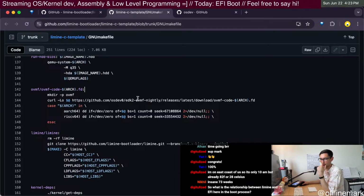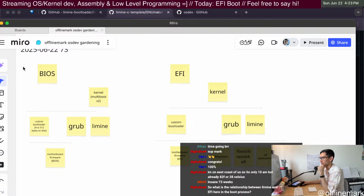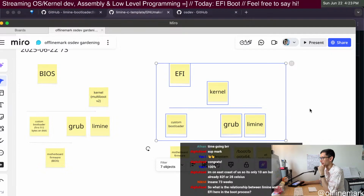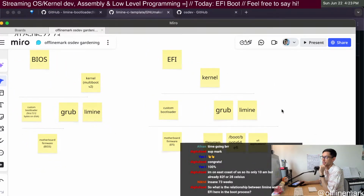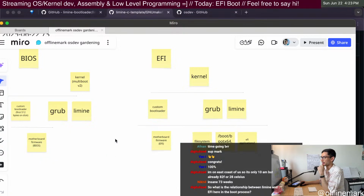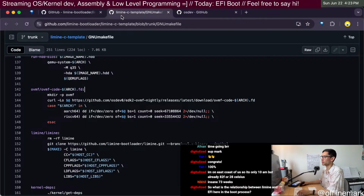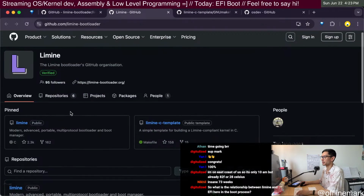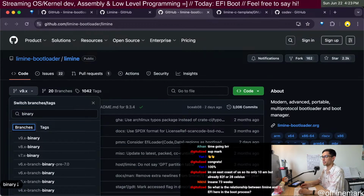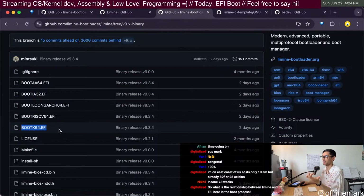What's the relationship between Limine and EFI here in the boot process? Good question. I made this diagram illustrating what it looks like booting in BIOS and then booting within EFI. The boot process for EFI is conceptually similar. There's a firmware layer, and then Limine just implements the layer between us and the kernel. More concretely, let's find the actual Limine repository, because it had these binary branches for distributions.